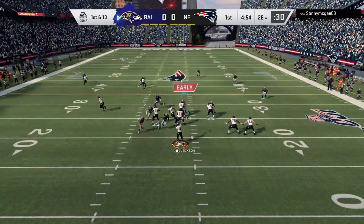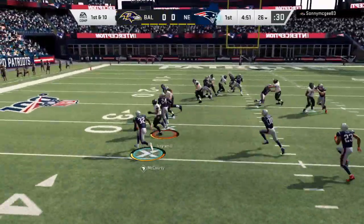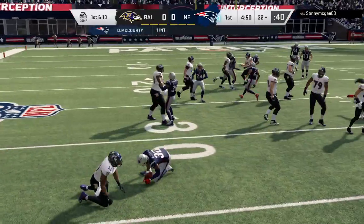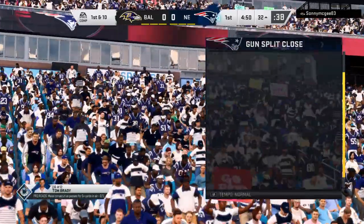Now a play fake here on first down. Looking for Snead, and it's intercepted. Devin McCourty picks it off, and he'll get this back to the 32-yard line.